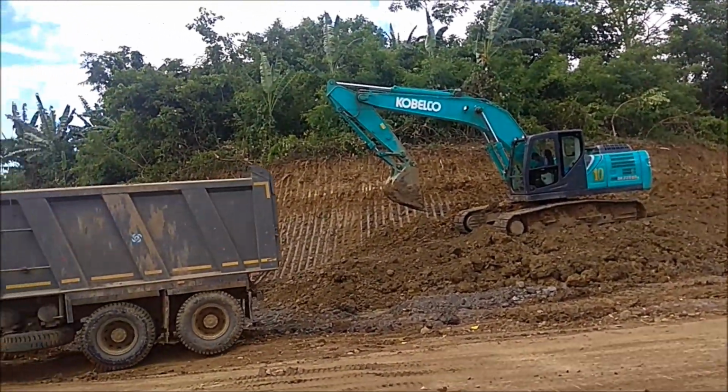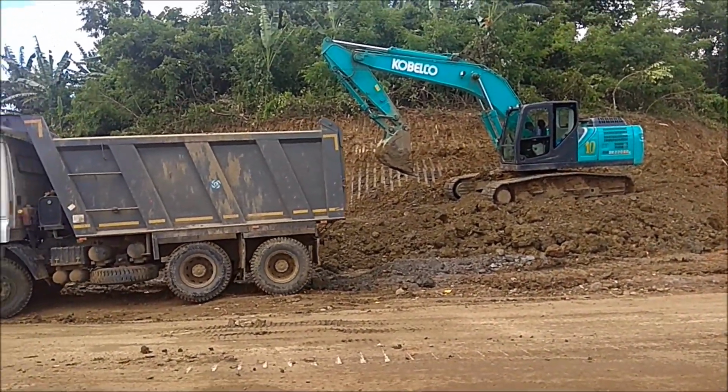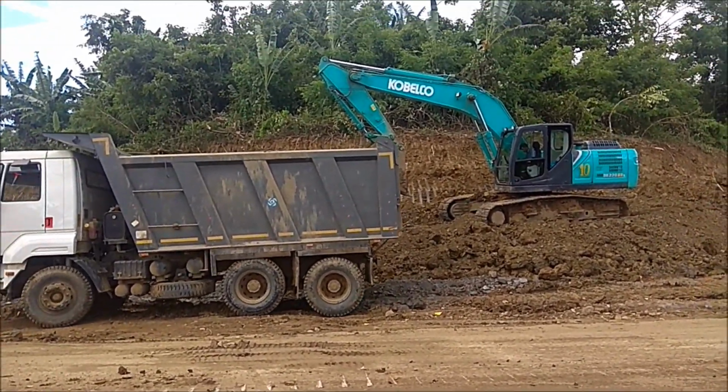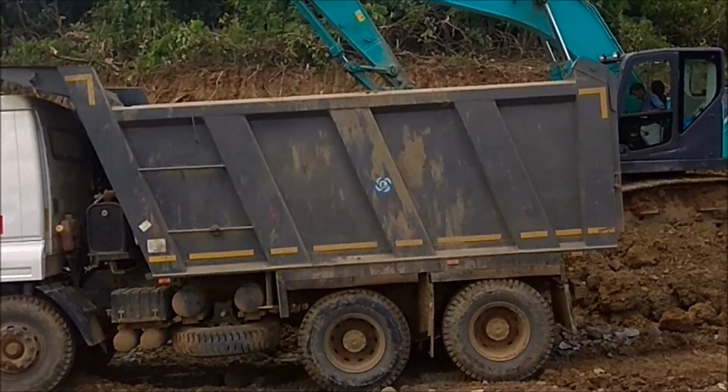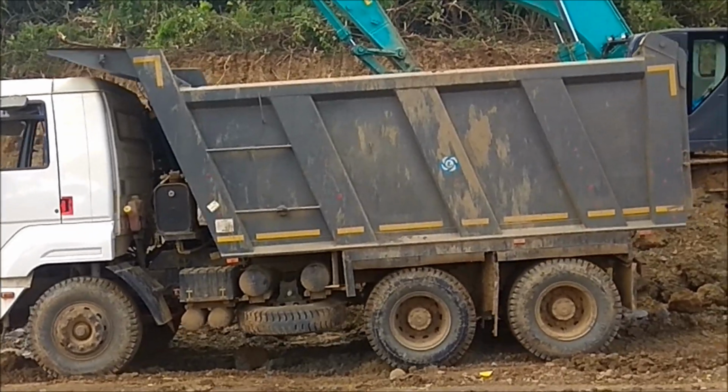Hi guys, you can see here now the excavator is going to fill the truck. I guess it's going to fill the truck. Let's see.